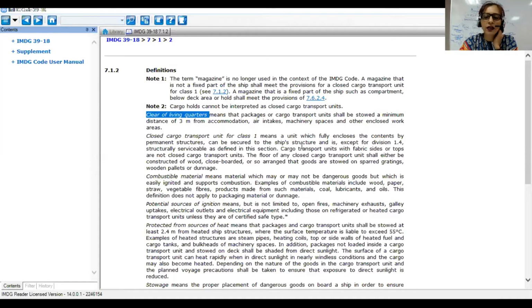So this one, they're saying this unit means a unit which is fully enclosed, that encloses the contents by permanent structures. Our normal container can be secured to the ship structure and is, except for division 1.4, structurally serviceable as defined in this section. This is pretty much what they are referring to when they state the special types of containers that are needed for class 1.